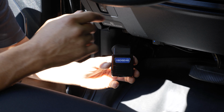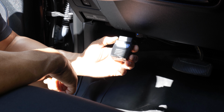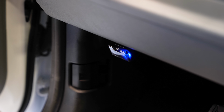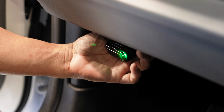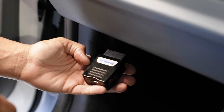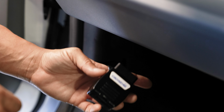So from this point, we can turn on the ignition and plug in our programmer until we see a green light, and that way we'll know our vehicle has been programmed. All right, we got a green light, so we're clear to pull this from the vehicle. Even though the vehicle has been programmed, we will save this, stick it in the glove box, just in case for whatever reason we lose programming, we have the ability to reprogram it as needed.